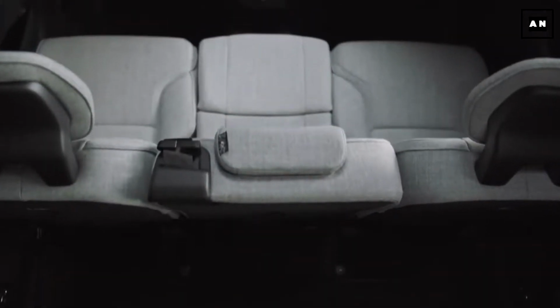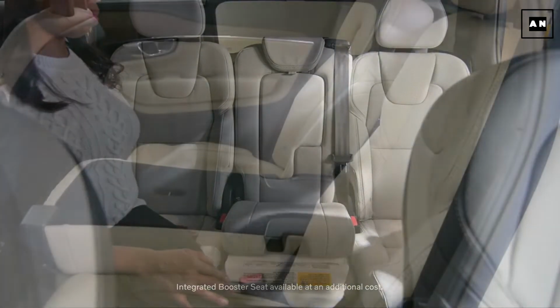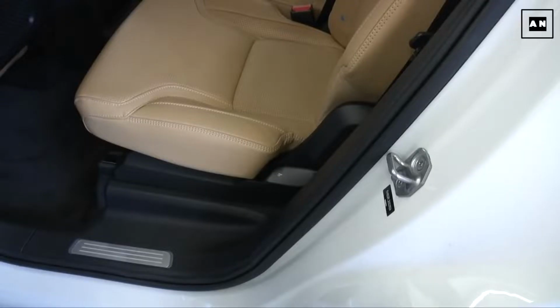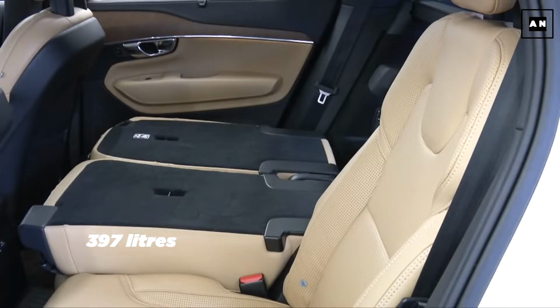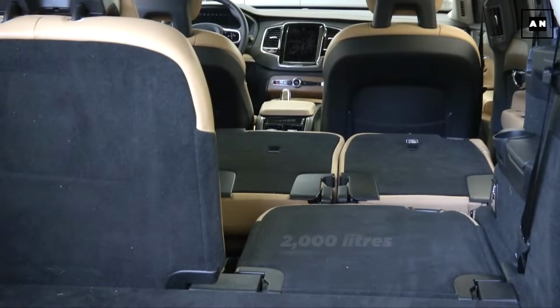The XC90 is a 7-seater as standard, and its third row is big enough to accommodate adults up to about 5 foot 8 inches tall. Every seat gets a cup holder, too. Perhaps the most impressive part of its practicality is the boot space with the third row deployed. You get 397 liters, more than you get in some C-segment hatchbacks. Drop them down, and this expands to 1,007 liters, while you get over 2,000 liters of space to fill with the middle row folded too.